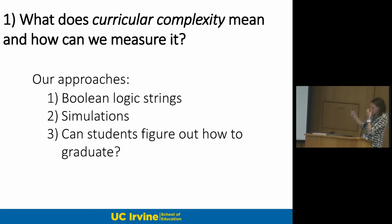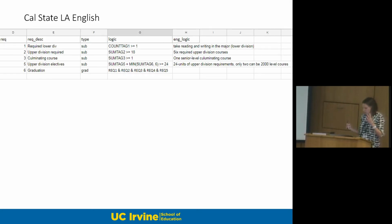So we're going through the 23 Cal States and the 9 UCs, and for each of 4 majors, econ, English, psychology, and biology, we are hand coding the requirements that you need to get a BA in that field. We're doing that by first making a list of all the courses that are available, and second, writing out these logic strings that are basically Stata code that will allow us to figure out if a set of courses would lead to graduation, right?